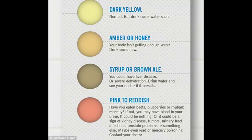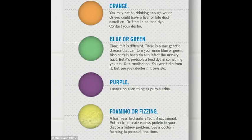Bear in mind as well that cloudy pee is very common during pregnancy. Pregnant women may often experience an increase in vaginal discharge, which mixes with the urine, thus the murky look.